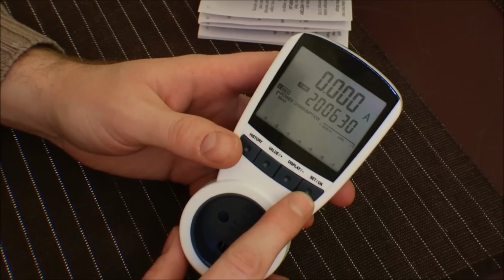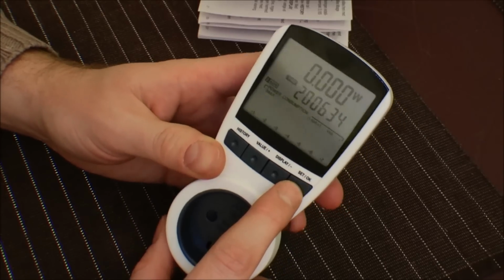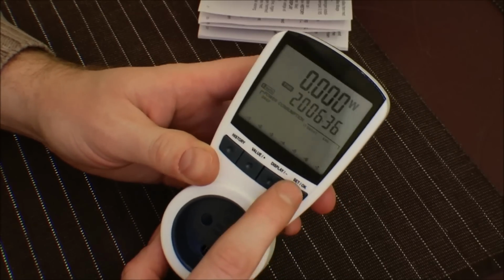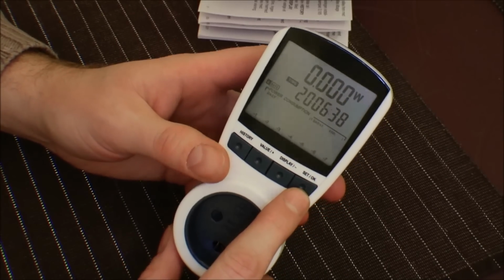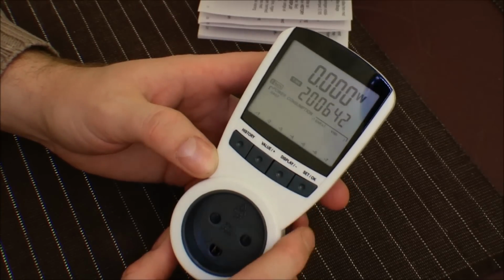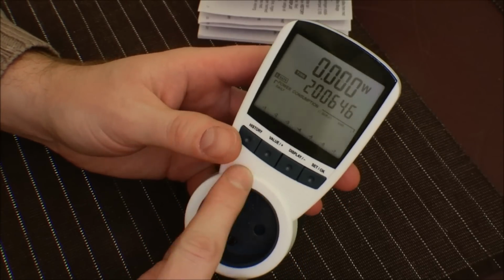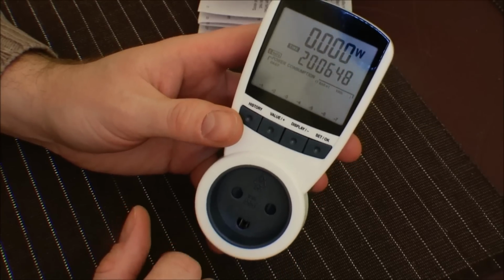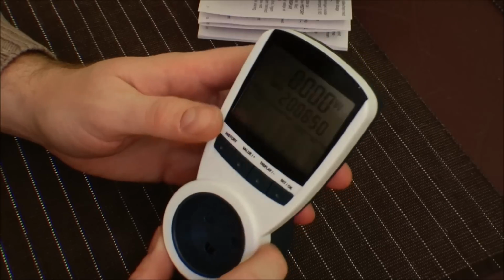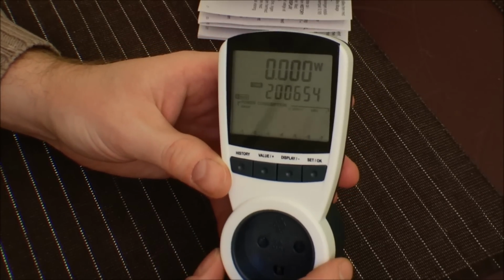The last button, the set OK button, is more or less not used for anything. It's used when we configure the time and select different settings. I'm gonna reset this so that the data I used in it last time is deleted, so that the cost becomes correct again.